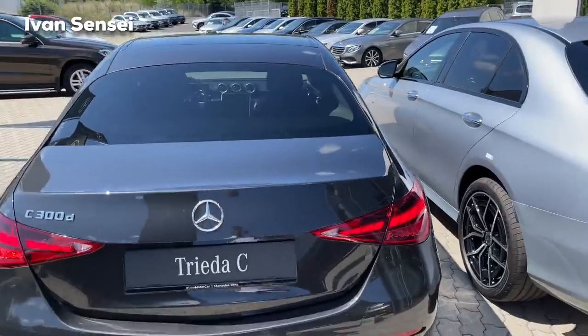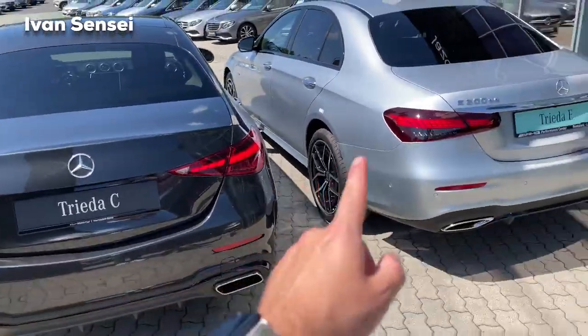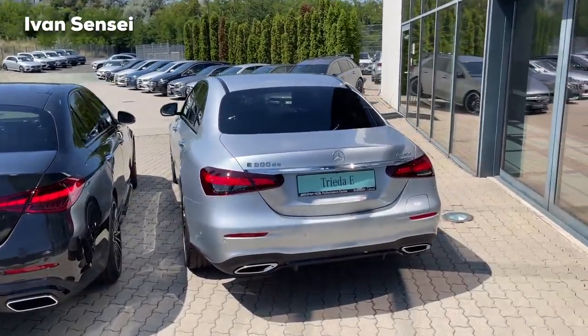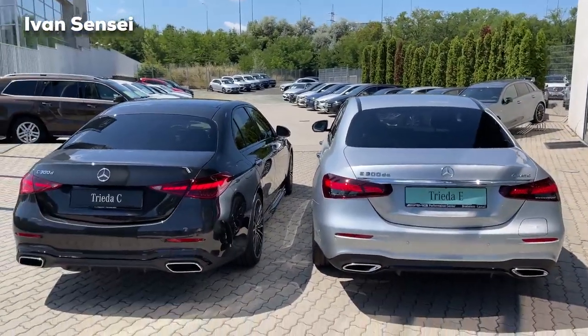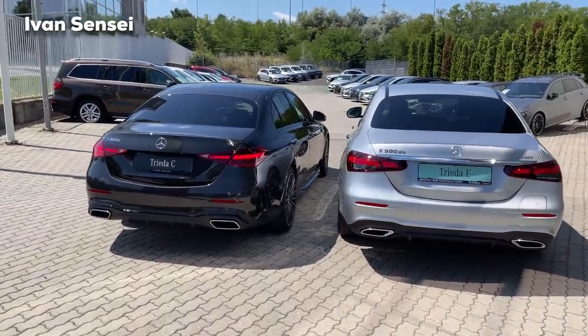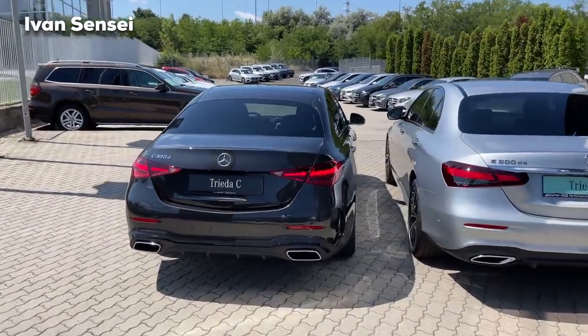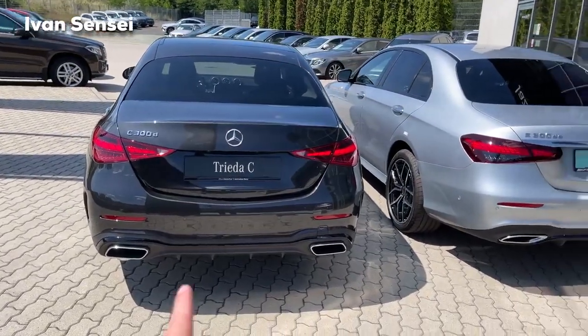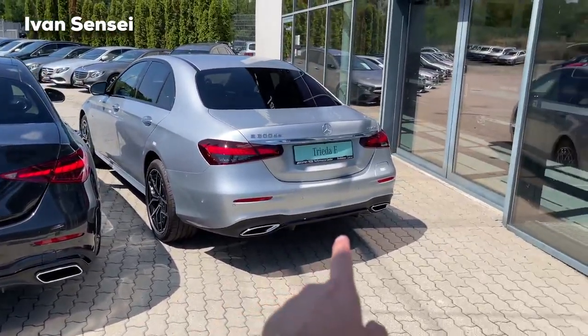In similar fashion we have engine variants on the left side of both cars, and if they have 4MATIC, that's on the right side. Here we don't have 4MATIC with the C-Class, but you can get it, that's based on the options. Also, in terms of the diffuser, the C-Class has 4 fins and the E-Class has 2 fins.